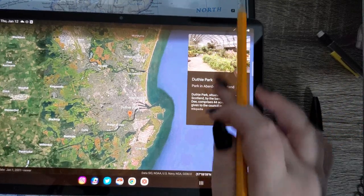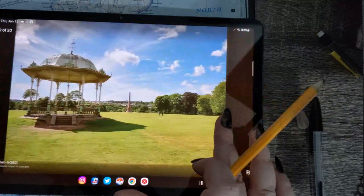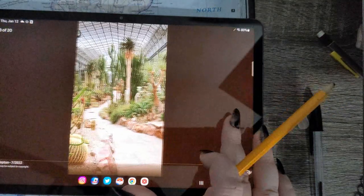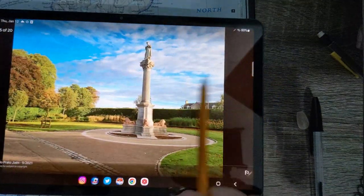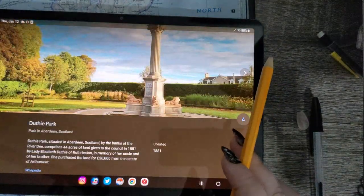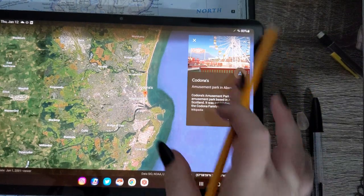This is Duthie Park, one of the many beautiful parks. Oh, isn't that so lovely? So we're going to look at more of this in detail. Actually, let me pull that up. Even though this park is very gorgeous, I want to show you... Oh, there's a seaside amusement park. Let's take a look at it real quick.